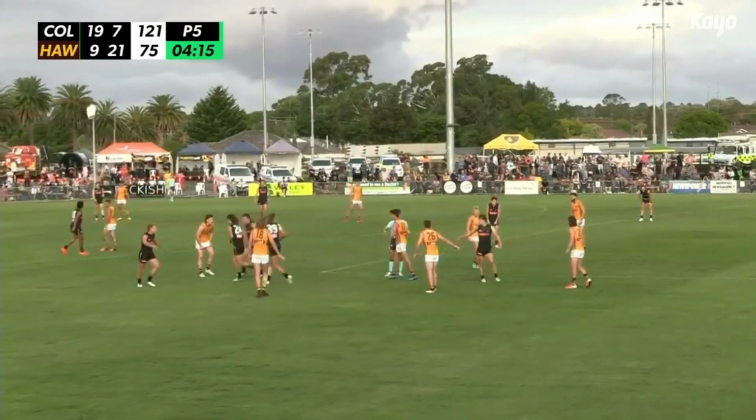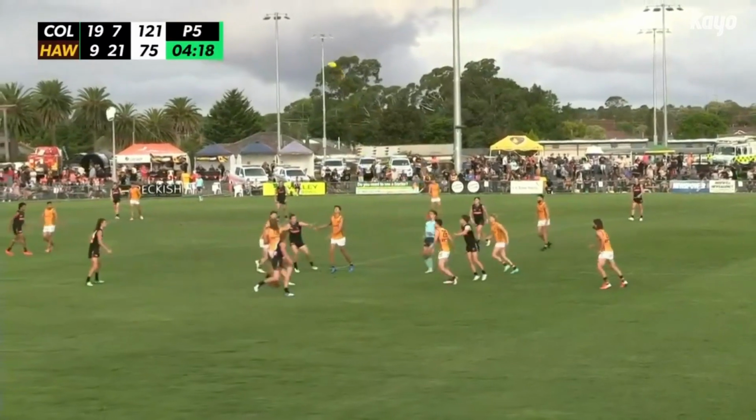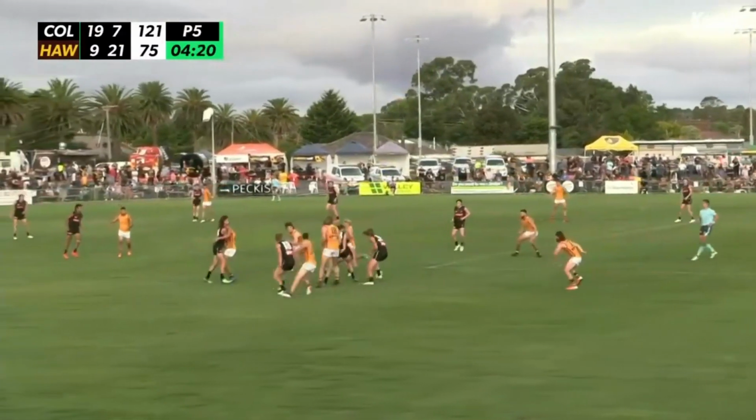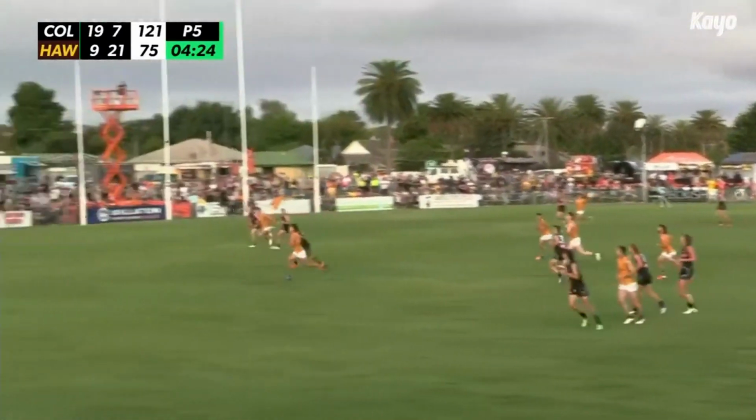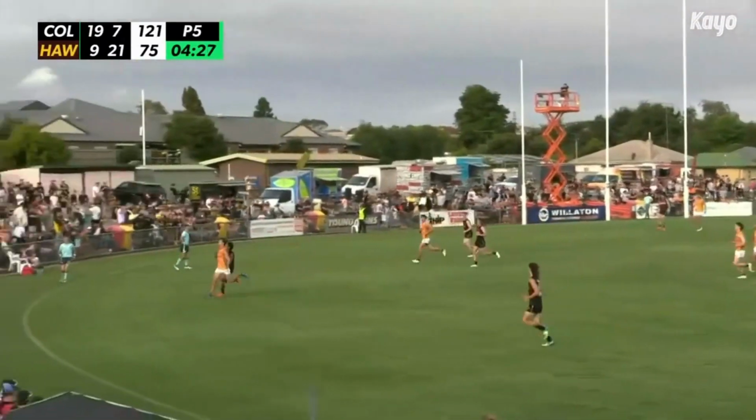Lynch still battling away in the ruck here for Hawthorn. 3 games, 4 seasons at Collingwood. Made the switch to the Hawks in the off-season. Phillips, another former Pie, who's involved in this passage.